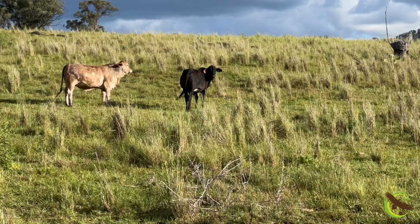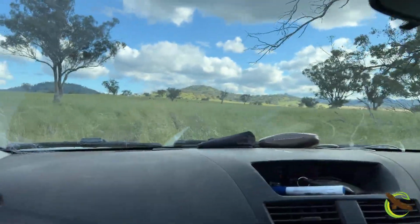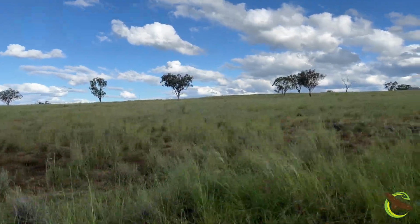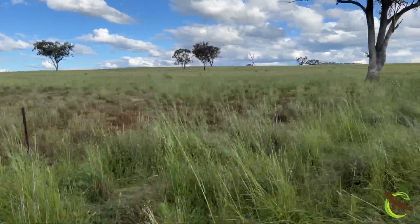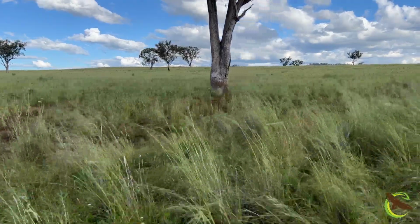So, just to give you a bit of a view, they were in there 2 days ago. So you can see it's been fairly aggressively grazed, but there's still good ground cover left there. There's good litter on the ground. They've got all those indicators that we're supposed to be looking for.